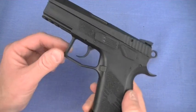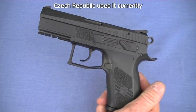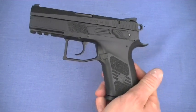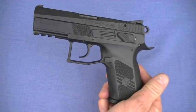And by the way, I think the P-07 was kind of developed for the European police market, and I may be off on this, I apologize if I am. And then they're like, hey, let's sell this to civilians too. And I don't know if some of these features I'm going over were stipulated by some LE or military customer. I don't know. I'll just talk to them as they turned out.